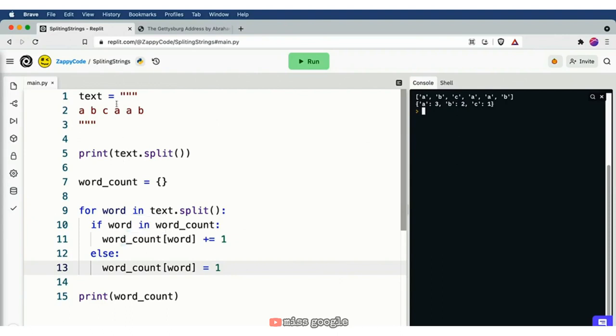Now, one last piece that I'd like to show you is, let's say I had an uppercase letter like A, and I go ahead and run this. You'll notice this adds a whole new entry in the dictionary, when in reality, I don't really care much about what the uppercase or lowercase situation is. I want to count all the words.